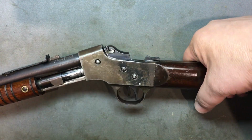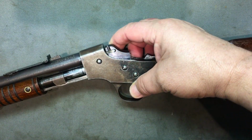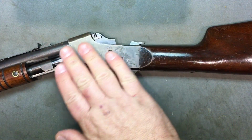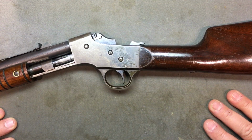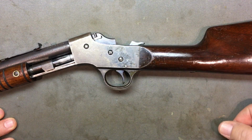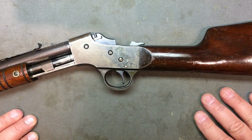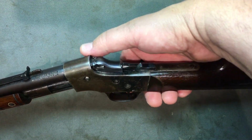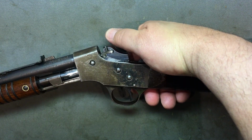Here's what makes these things weird. Right away you can see there's something weird going on here, because it looks kind of like a Favorite, where this would peel back, or it would be a falling block. It does have a frame that's very similar to the Favorites, or what were those other ones called? I just can't think of it, but you know what I'm talking about. I know you're all yelling it out at the screen, but Stevens did have a couple that were very similar to this design, but had a falling block here, kind of like a Remington rolling block.